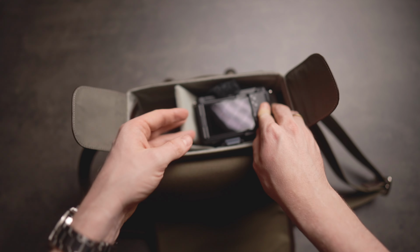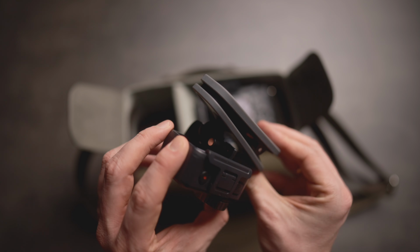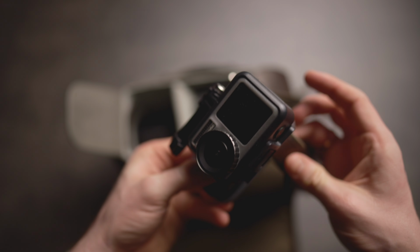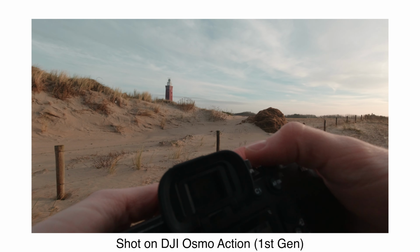Also, at least more recently, I like to throw my old faithful DJI Osmo Action, the first gen one, with a clip mount in there as well. The clip mount allows me to attach the Osmo Action straight to the strap of my Oberwert bag, which is super convenient to get that POV type of footage.